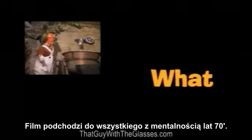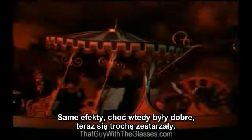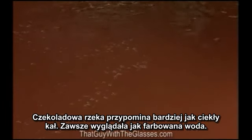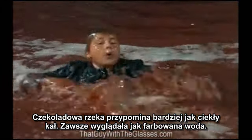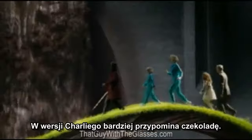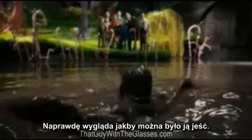The film does have sort of a 70s tint to the whole thing, and on top of that, the effects were good at the time, but are now a tad outdated. That chocolate river looks more like liquid feces. It always looked like colored water, and it still does. It's polluted. It's chocolate. No, it's not. The Charlie version looked a lot more like chocolate. I mean, it really looks like you can eat that stuff.